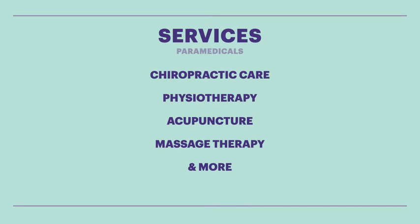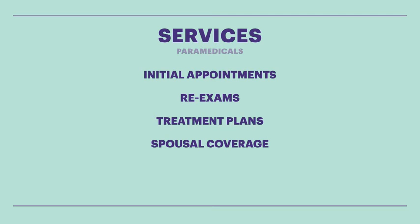Your benefits package should cover you for a variety of paramedicals. Paramedical services include chiropractic care, physiotherapy, acupuncture, massage therapy, as well as others such as naturopathy, osteopathy, athletic therapy, and more. The paramedical services that are included in your policy are specific to your coverage. You may not be covered for all of the paramedical services listed, so it is important to find out which paramedical services you have coverage for. Most paramedical services have specific regulations, procedures, and policies they must abide by as mandated by their regulatory college.